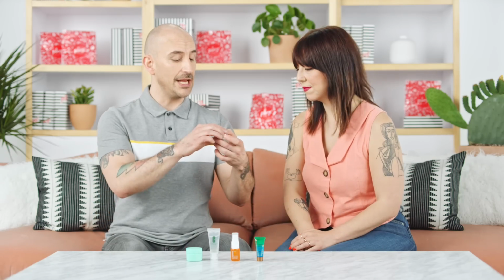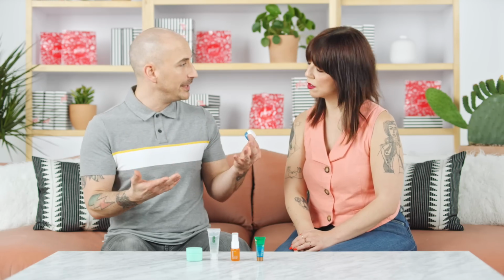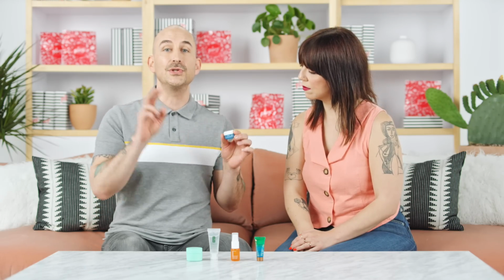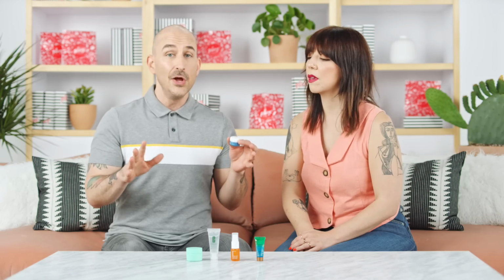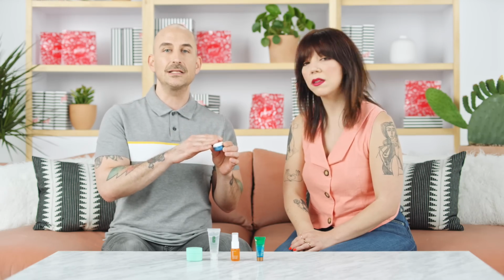Up next, we have Sunday Riley, and this is the Tidal Brightening Enzyme Water Cream. So I'm really into water creams right now. They're a great way to get hydration without any weight on the face. And this one in particular uses 2 forms of hyaluronic acid, which means you're getting a lot of hydration, as well as a papaya enzyme in here. So what that's going to do is gently and slowly exfoliate the skin while you're wearing it, so that you're getting younger, fresher skin that's hydrated. So overall, it's just a general, beautiful, youthful complexion.